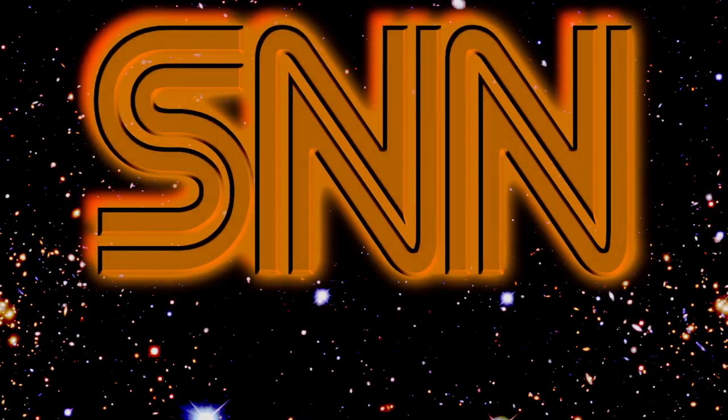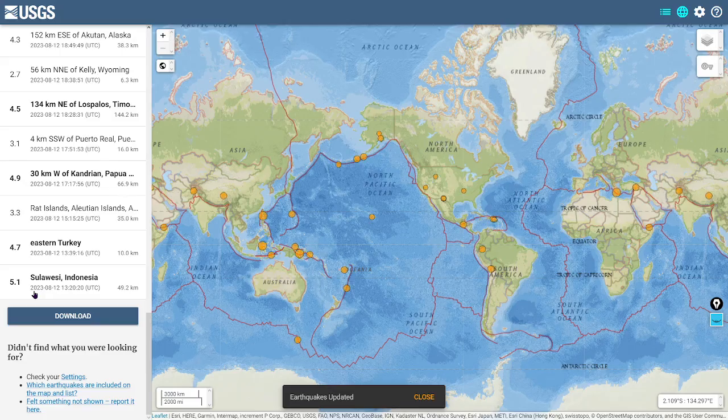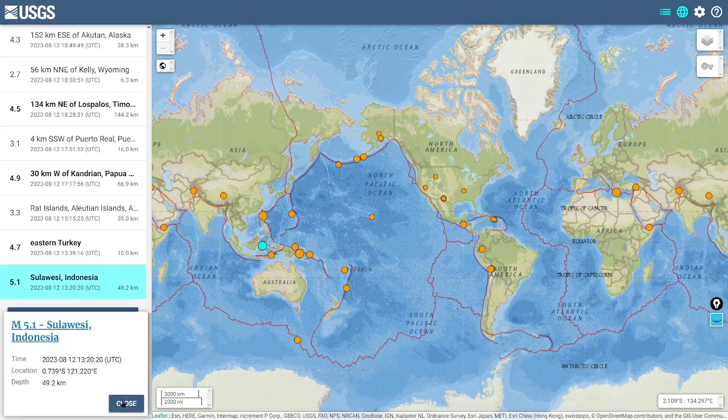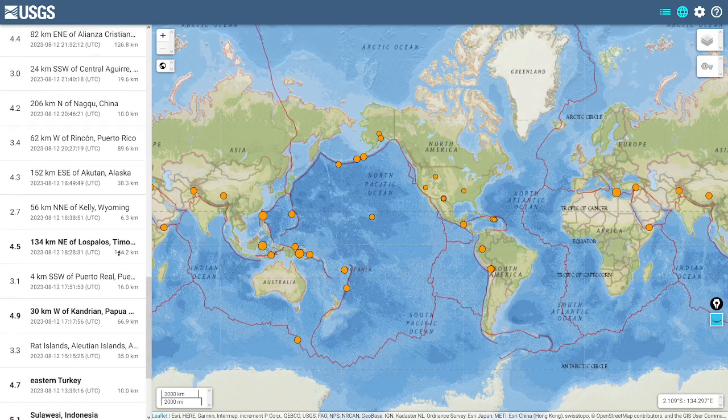And let's check and see what's going on seismically on planet Earth. It's been pretty calm here, only moderate activity over the past 24 hours. We'll report quakes of a 5 magnitude or higher. So here we've got a 5.1 at Sulawesi, Indonesia. That's a 5.1 at 13:20 Universal Time yesterday afternoon.